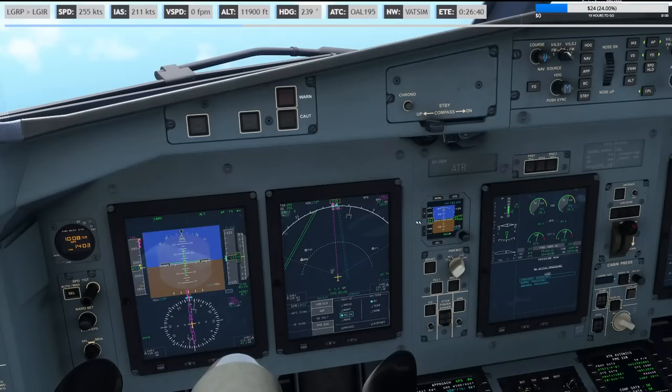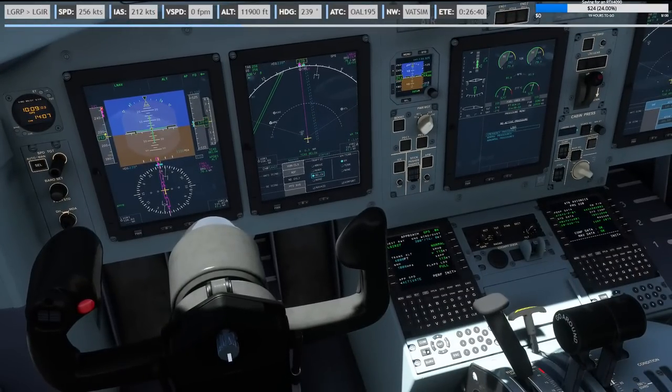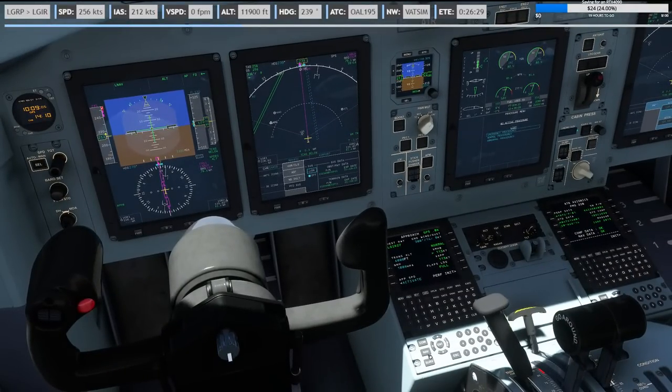Exit 404, airport in sight, request visual approach on runway 36. Exit 404, cleared visual approach on runway 36, descend transport path.